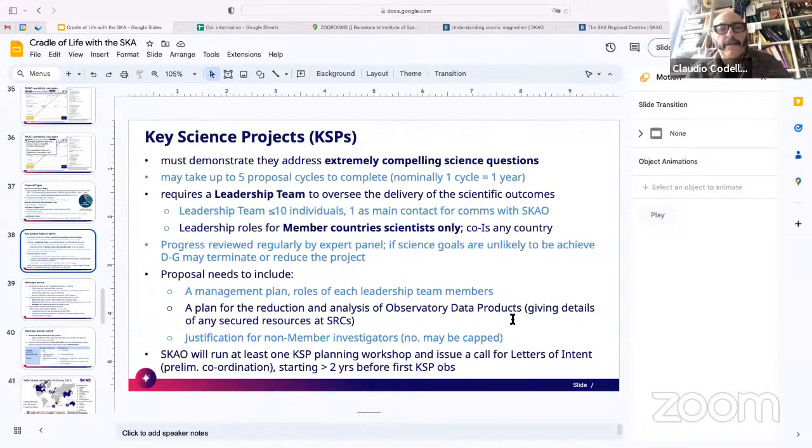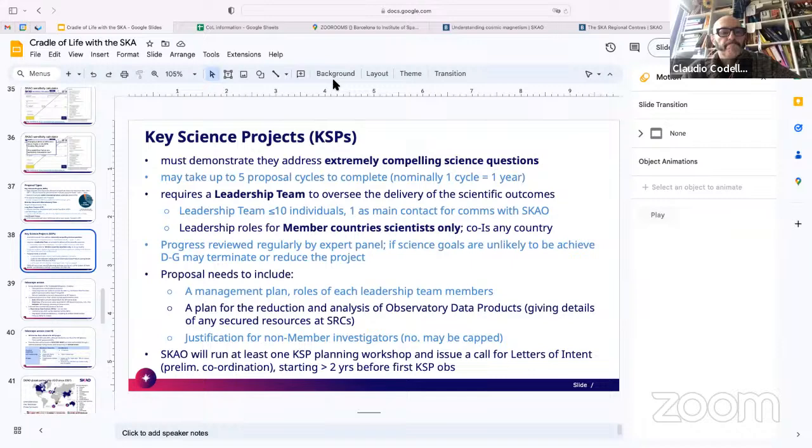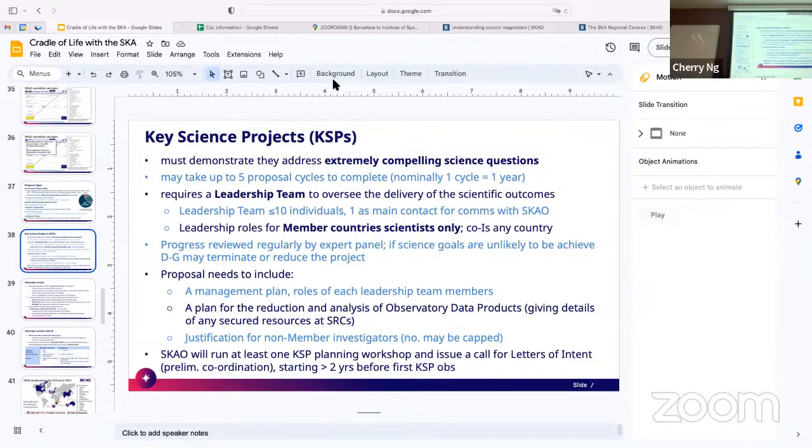It's Claudio Codella here. Thanks for the talk to both the speakers. I have just a naive question, maybe I just missed this point. Will it be possible to observe lines and continuum simultaneously? Yes. Just like with MeerKAT now, the spectral resolution is fine enough that you will get continuum as a byproduct when you do line observations. Okay, thank you very much.